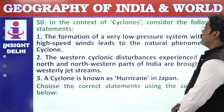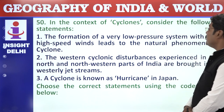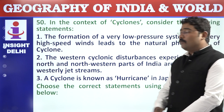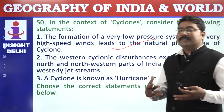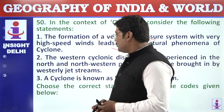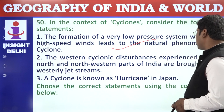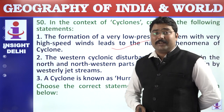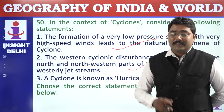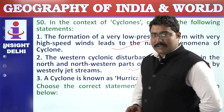In the context of cyclones, consider the following statements. Formation of a very low pressure system with very high speed winds leads to the natural phenomenon of cyclone. Yes, it's right. So cyclones are normally termed as low pressure systems surrounded by high pressure. The western cyclonic disturbances experienced in the north and northwestern parts of India are brought by the westerly jet streams. Yes, it's right. And this is known as the western disturbance, which further turns into northeast trade winds or retreating monsoon for South India.